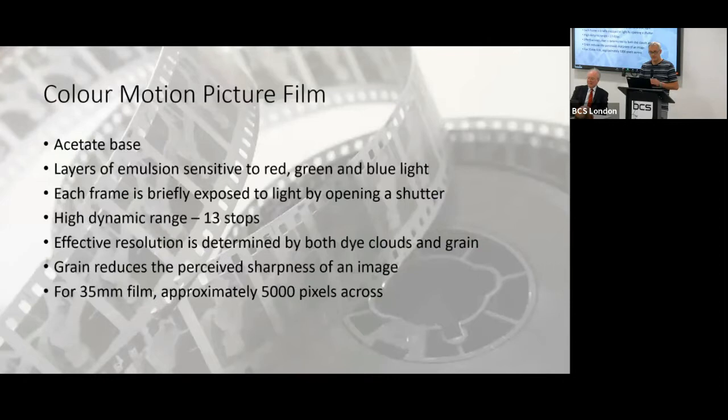Okay, so color motion picture film. Film consists of an acetate base, and it has multiple layers of emulsion laid on top of it, which are sensitive to either red, green, or blue light. To capture an image, each frame of the film is briefly exposed to light by opening a shutter. Now, the ratio between the darkest and the brightest details that you can capture on film is the dynamic range or latitude, and it's measured in stops, at least it is in movie land.